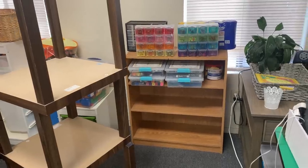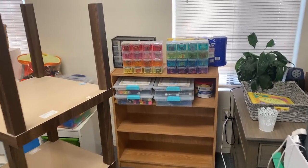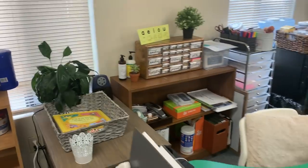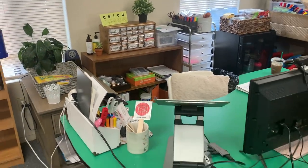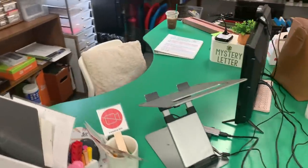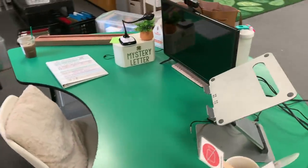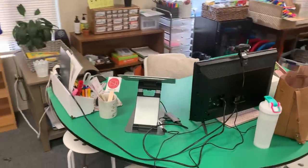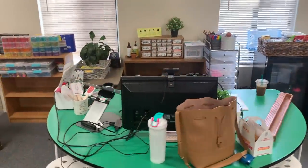I have another shelf over here that I have math things on right now and my mini erasers. And then this is kind of like my, well, it is my teaching area right now. So that's a little bit set up. It is set up for distance learning. So it's not the prettiest from this angle because you see all of the cords. But that's what I have going for me.